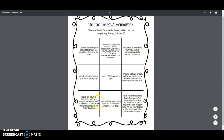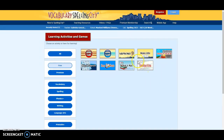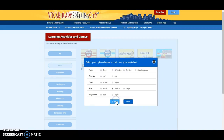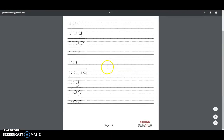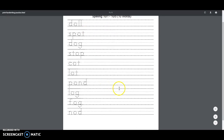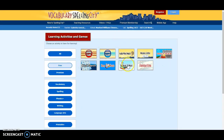So for example, if you decided to complete the handwriting practice on Spelling City, you would go to the Spelling City link. You would click on the spelling list with the games, and here you have handwriting. If you click handwriting, it'll generate a list for you, and you can print this list out for your child, and your child can do their spelling handwriting practice through Spelling City at home. So that's pretty much Spelling City. One more time, you don't have to log in.